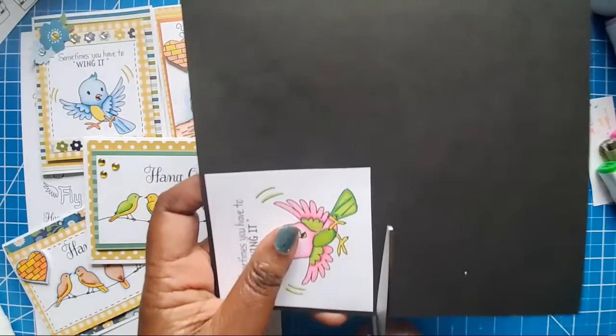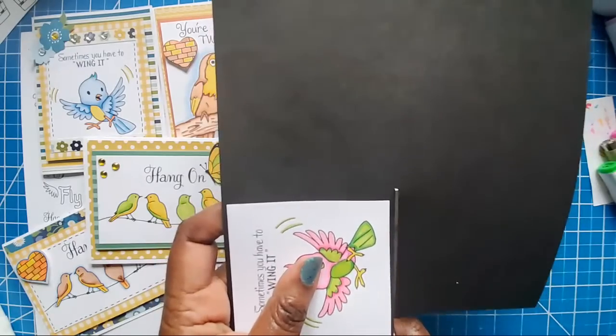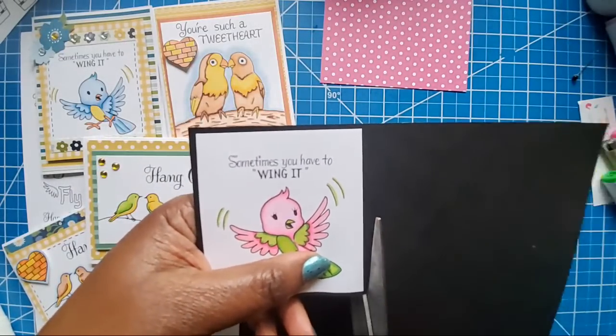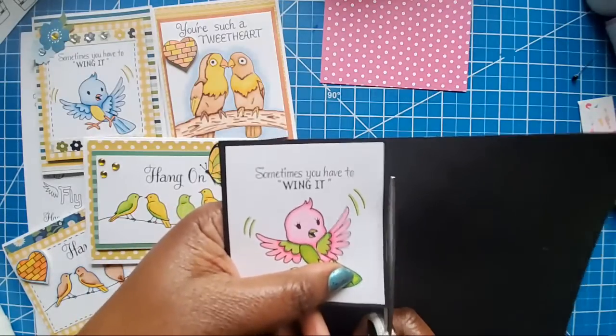Brenda, I love birds too. Many of you wrote to us about doing a bird stamp set. So we tried to do as many birds and different looking birds as we could. This one right here is so adorable.